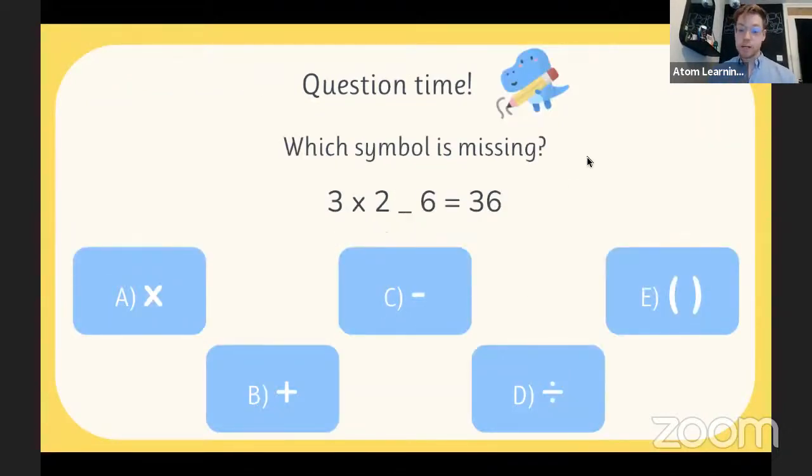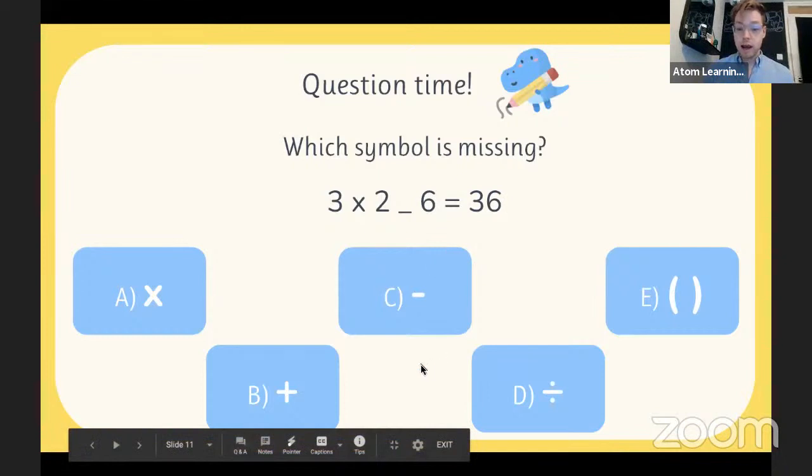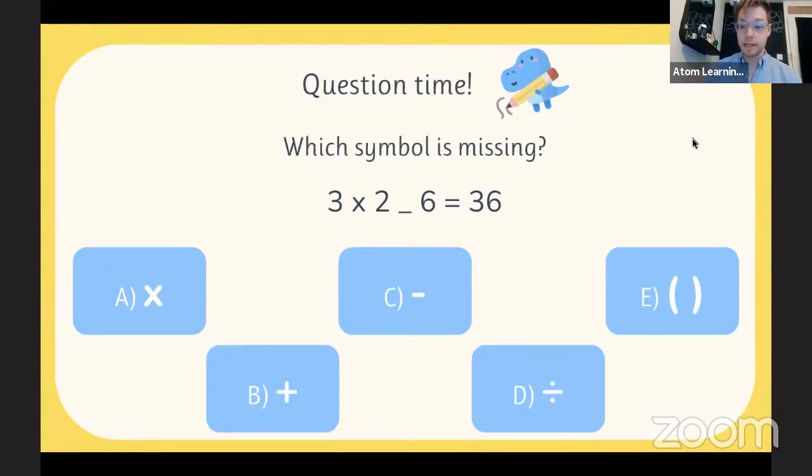Right, are we ready for another question? I was clumsy when I was putting this presentation together and I forgot to put an operation in this equation. So which one is missing? Who is going to get the answer first? What is the missing operation? Boom, well done. 50 of us got the right answer in 5 seconds. Very impressive. So what operation is missing?